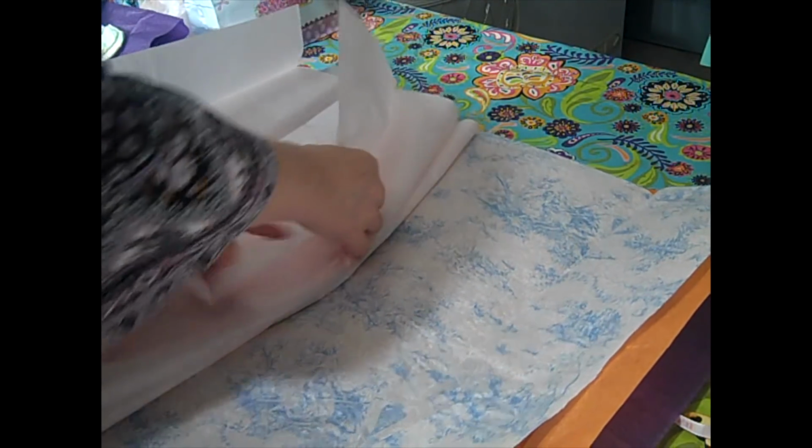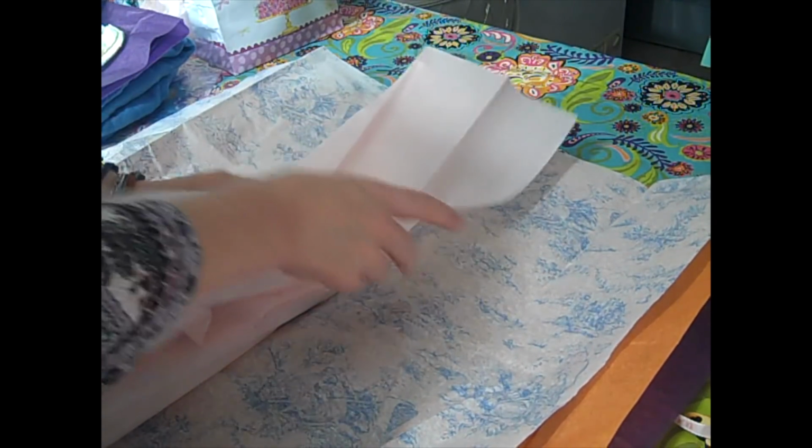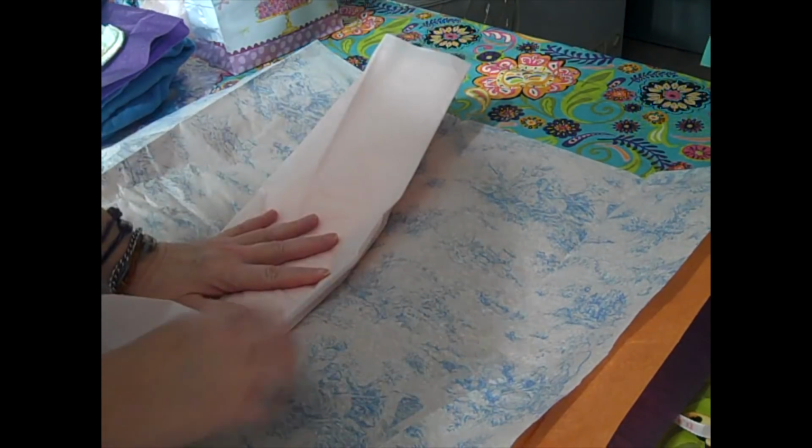That was not in her photo shoot. That's just a fun little outfit. I haven't even tried it on her, but I think it would look really sweet on her. And I'm just wrapping this in a plain white piece of tissue.